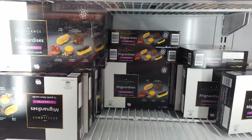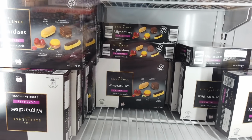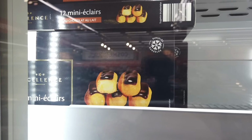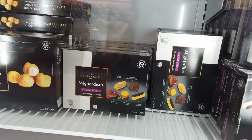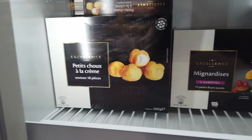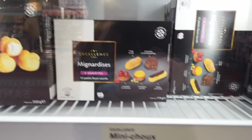So the desserts look pretty good, although I have to say I've never tried them. They have little mini desserts and then the bûchette that I talked to you about in one of my previous videos, some eclairs, cream puffs, that sort of thing, all reasonably priced. So I'll have to try them and get back to you on that.